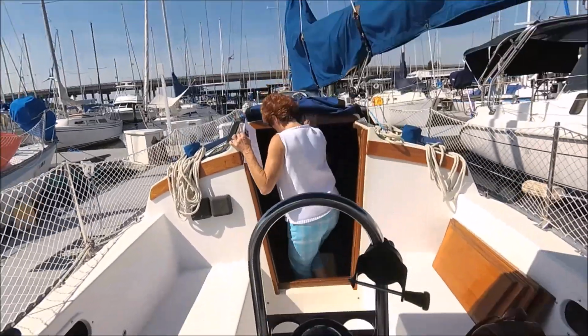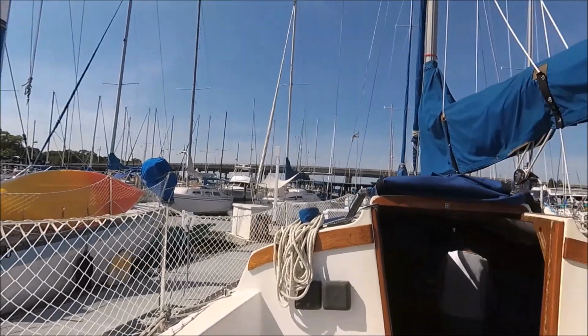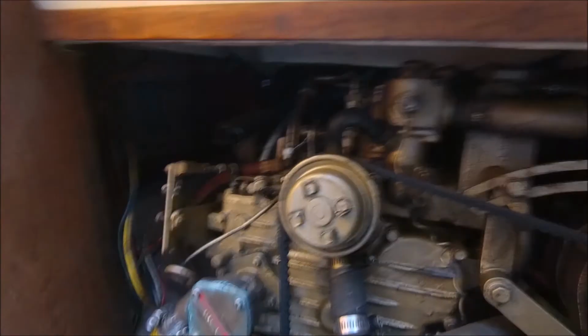Then I looked at a Newport 28, and although there was really nothing wrong with it, I just wasn't in love with it.